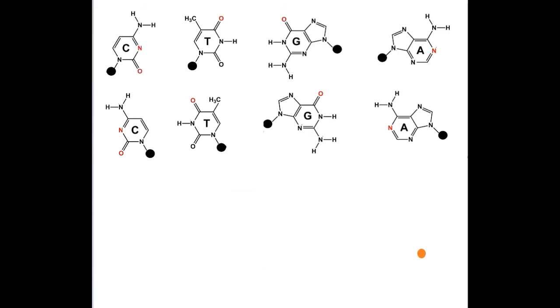What I mainly want you to take away from this exercise, though, is that there are lots of combinations of bases which can form 2 hydrogen bonds between them, and therefore potentially pair up through hydrogen bonding interaction. So let's have a look at how that actually works in the DNA structure.